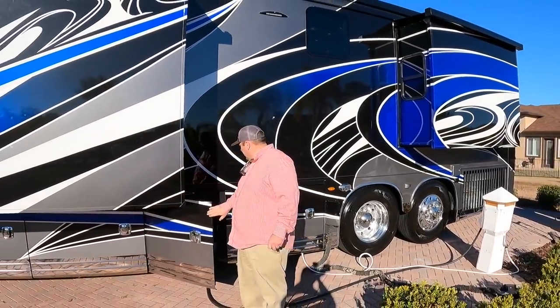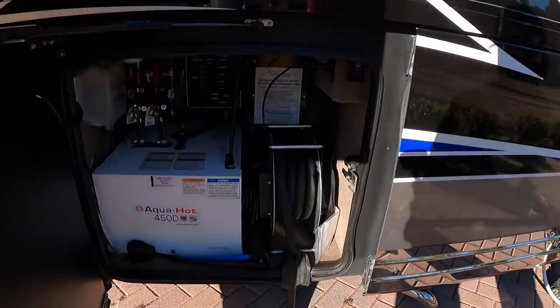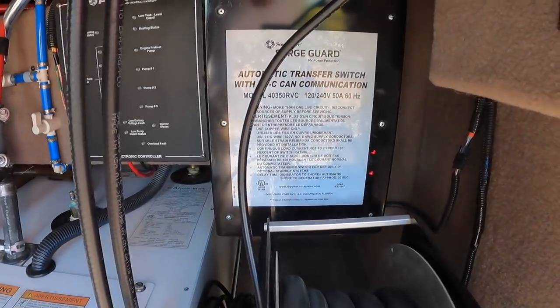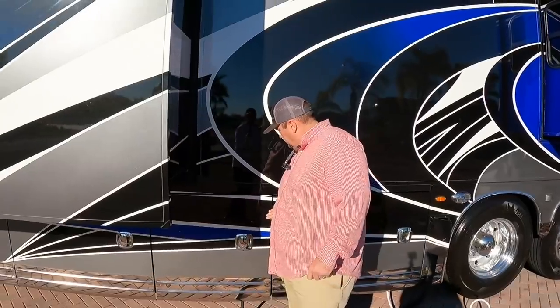This is cool. You've got a cool pattern. I like it. So, yep, AquaHot 450D, and then you've got a power 50 amp cord reel with that surge guard protector there. It's your AquaHot fluid. What type of servicing do you do to this coach before it gets sold?